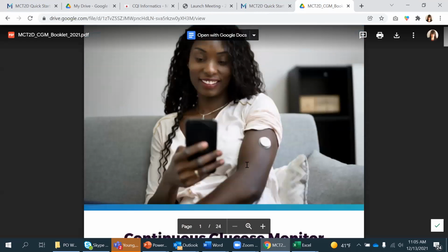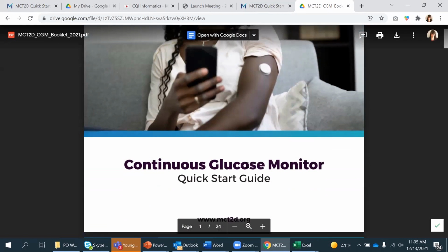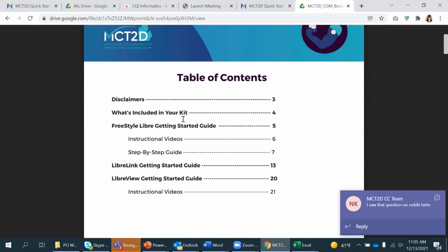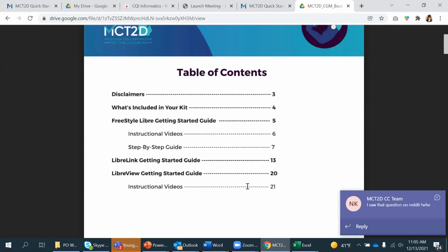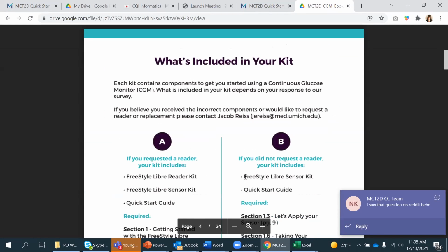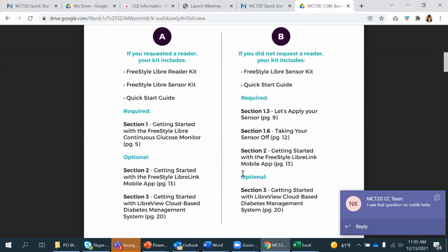So this is the booklet that will be sent out to each of your clinical champions when they receive their Abbott CGM. So it has what's included, getting started guides, a link, some instructional videos. So they will get this entire packet along with their CGM that we'll be mailing out on the 20th. So everyone should have those soon.